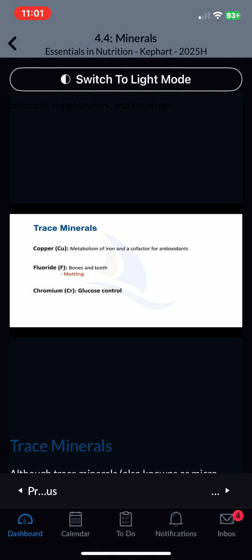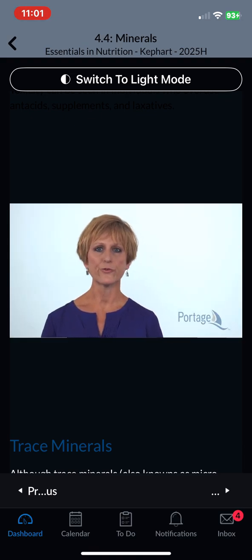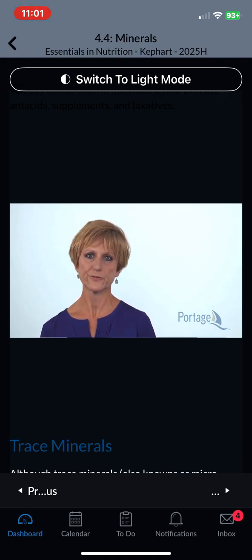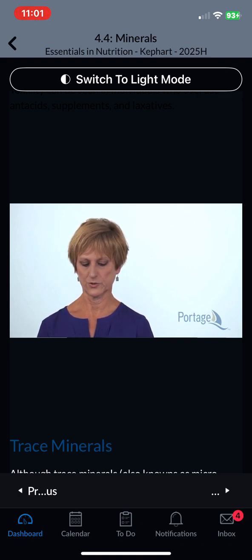Fluoride is important for our bones and our teeth. It inhibits the bacterial activity in the mouth, helps to prevent tooth decay. It also helps to strengthen the structure of our bones and our teeth, and it's important in the synthesis of tooth enamel. In the 1940s, they discovered that there was a relationship between low levels of fluoride in the water supply and the development of dental caries.